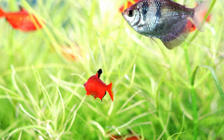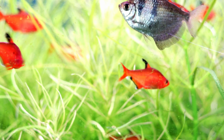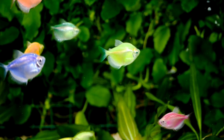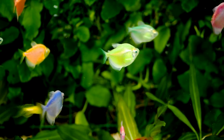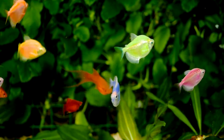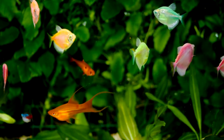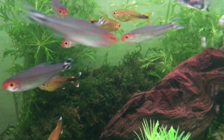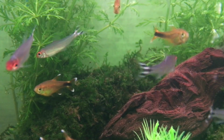For you smaller tank keepers, Cardinals, Embers, Neons, Rummynoses even, they're still going to give you beautiful flashes of color, and they're going to have an awesome schooling behavior without any of that aggression. And to me, the Tetra family will be your absolute best friend if you're looking for a community aquarium. Yes, there are some that are kind of like that one uncle you never talk to unless it's Christmas, but for the most part, they're all wonderful. There's a Tetra out there for just about any size tank, any demeanor of your tank. They're really the textbook definition of a peaceful community fish, in my opinion.